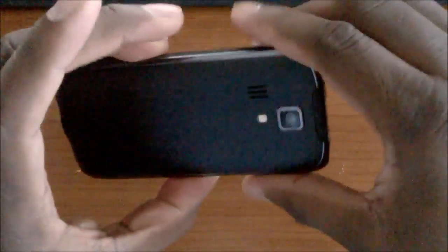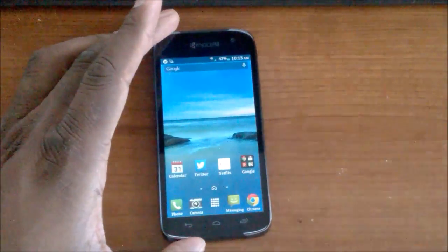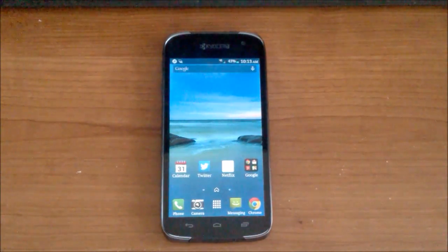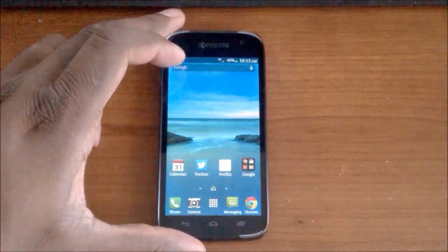I love the two-tone pieces. I just think this is a great looking device, and I think that's a huge plus on top of it being waterproof, drop proof, and all these kind of things. Dust proof, whatever you want to call it. It's all there. You won't have a problem if you do this with this phone.